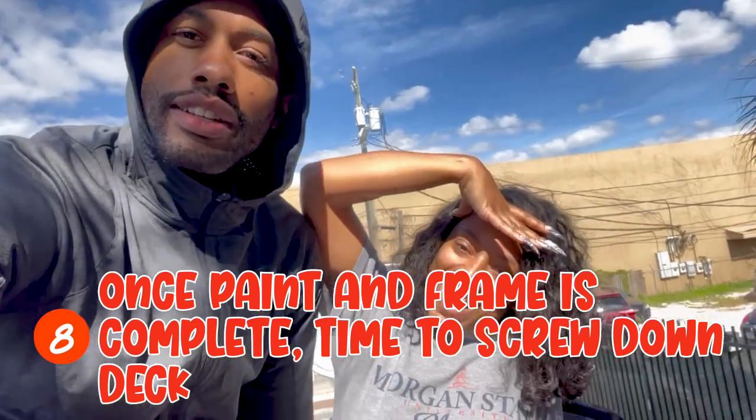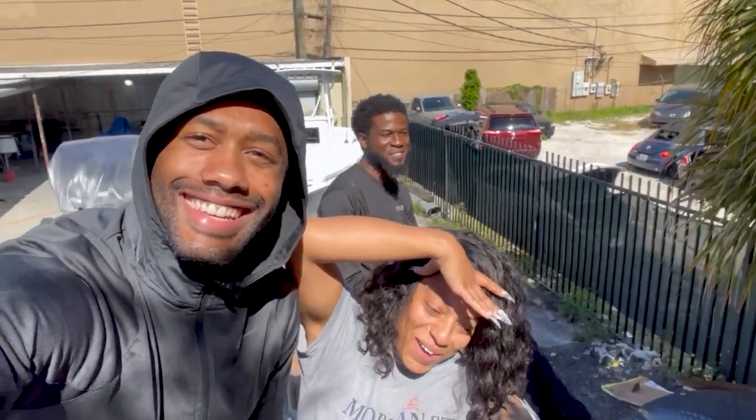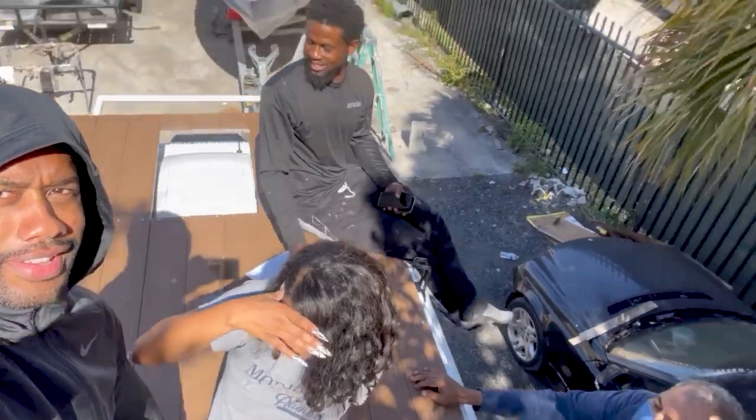What's up, y'all? We're here chilling. We just finished the amazing job of the upstairs. The second floor. Check it out. I don't know if y'all can see that. You got the deck on top of the roof. Yeah, so sturdy.